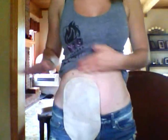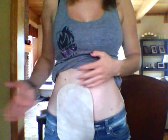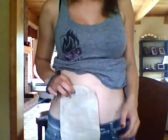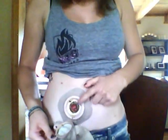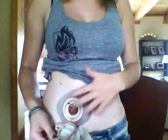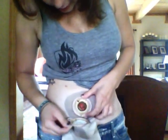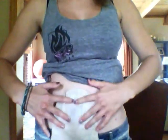It is always on the right side of the body. Colostomies are generally on your left side, but I have an ileostomy. This is the bag that you eliminate waste in. There's a filter up here to get rid of gas, and this is your small intestine. You can touch it. You have no feeling in there. If I get hit there, I would not feel it. There's a hole, and it's pooping, so I'm going to put this back on. There's a hole where you excrete waste, and also gases and mucus.